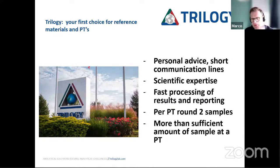Per Proficiency Test, we offer you 2 samples, 2 matrices, and what is very important, which we hear a lot as feedback from clients, is that we give you more than a sufficient amount of a sample, meaning that you will have some extra of the sample. So you will have participated in your proficiency test, but you have some sample still available in your lab. And this sample is obviously very well usable as control material. So that is what we see, that people joining a proficiency test use the samples of this proficiency test as a control in the laboratory.